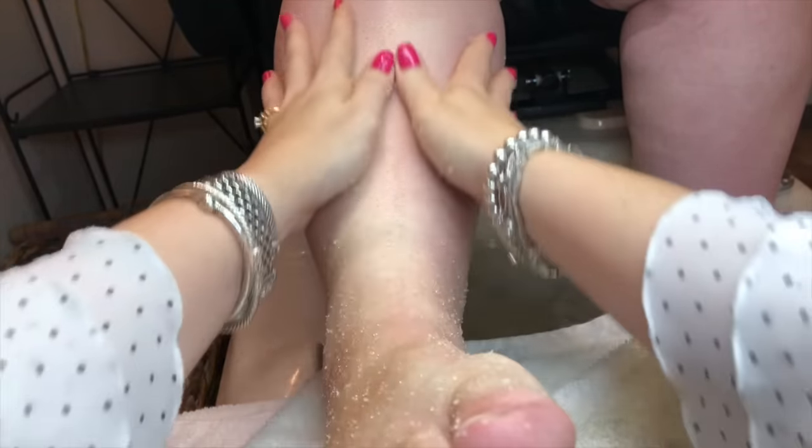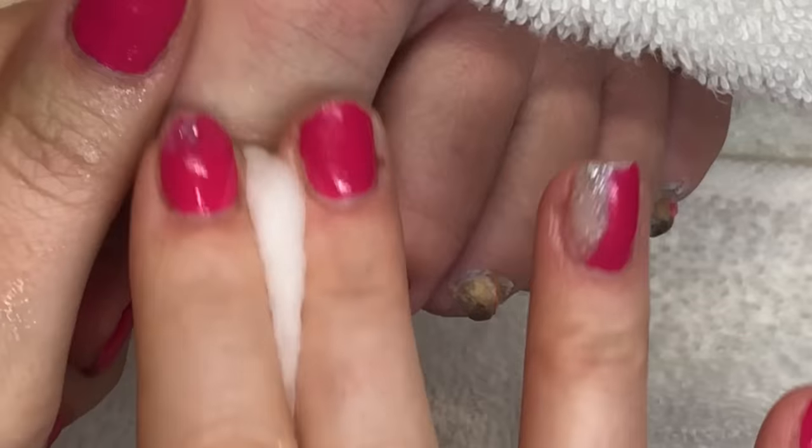And with this camera angle, you can all now see what is making that noise in the background of all of my videos. It is the motor of the pedicure tub that circulates the jets, so all of the nice bubbles can massage my client's feet and legs. Okay, you can put your foot back in the water.